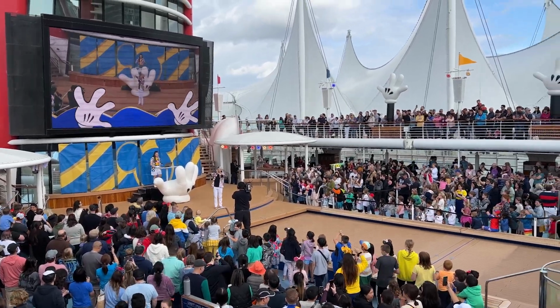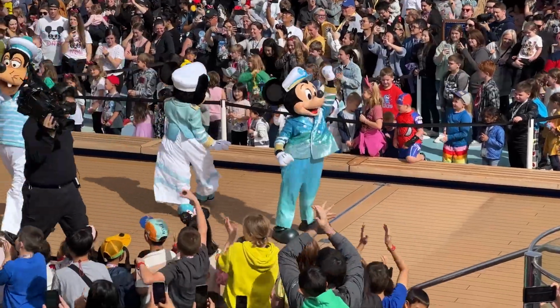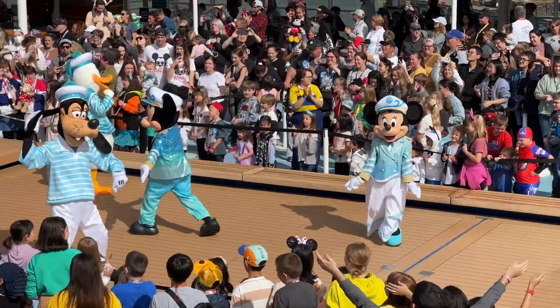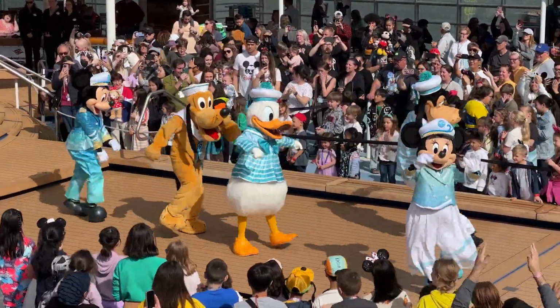The sail away party is so cute with the characters. And usually the boat actually does sail away during the sail away party, although we've been on cruises where it didn't, but it's still a fun show to watch, and we highly recommend it because it is a great way to kick off a Disney cruise.